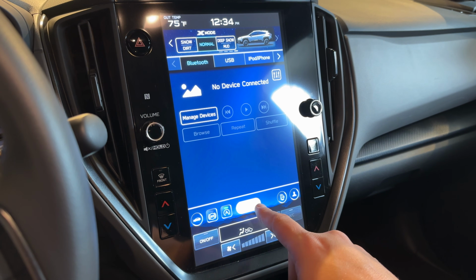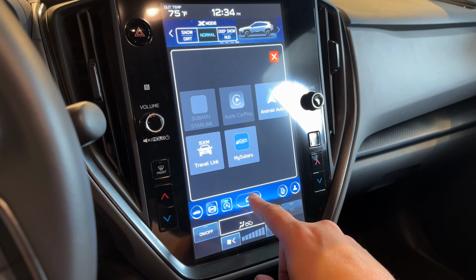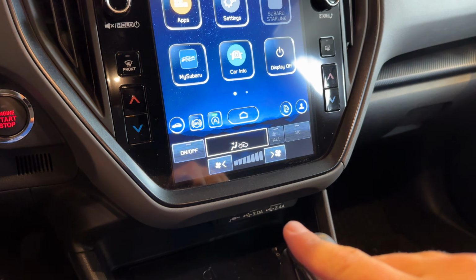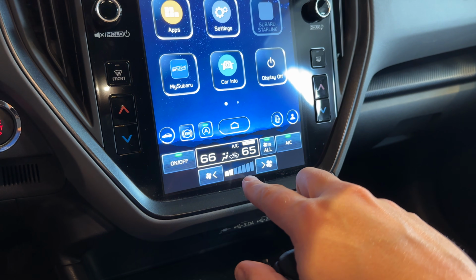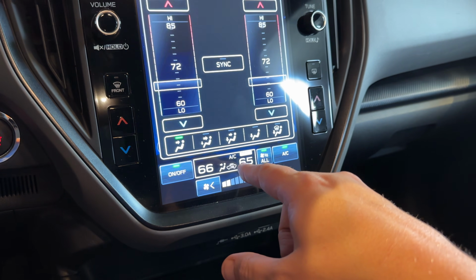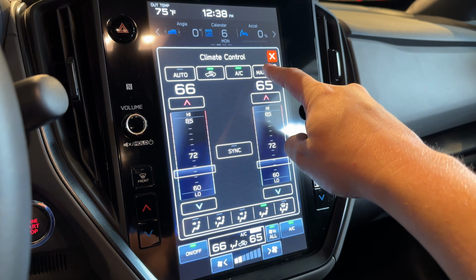Now, the rest of the screen is of course available for all of the rest of the functions, vehicle settings, Bluetooth music, all the stuff you'd need an infotainment screen for, and that unfortunately includes climate controls, which are on the bottom. Yes, the climate controls are now integrated into this giant infotainment screen, but it's worth pointing out that Subaru has kept a few of the most important controls as physical buttons.